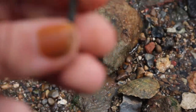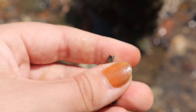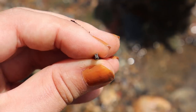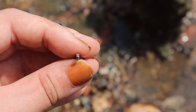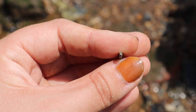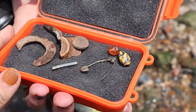Is that a very thin piece of typeface? It is. That is possibly the tiniest piece of typeface I've ever found. I believe it is an H. It's the tiniest H, or is it a B? I think it's a tiny B. Look, Mum, look how tiny this B is, this typeface. That would have been for a newspaper or something. It's minuscule. Or a label. Oh wow, look at our tiny thing collection growing.